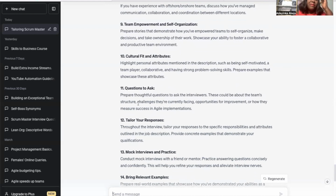Also, another key part that I like to explain just based on the response that the tool shared is questions to ask. Prepare thoughtful questions to ask your interviewer, because many times at the end of the interview, the interviewer is going to say, do you have any question for me? Now, based on the job description, based on what you're looking for, think about one or two questions that you want to ask that interviewer. This could be about the team structure, the challenges they're currently facing, opportunities for improvement, or how they measure success in Agile implementation. Okay? There is no excuse.